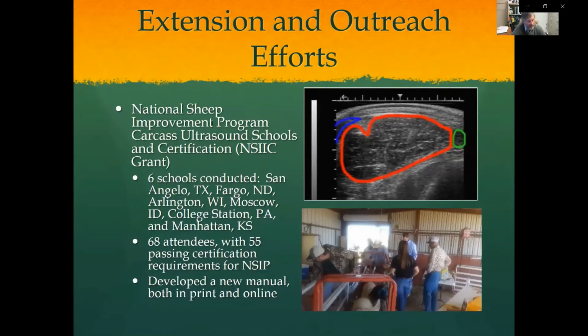We conducted 6 schools by the time we got done with it: Texas A&M University, North Dakota State University, University of Wisconsin, Penn State University, and Kansas State University. By the end of the program, we had 68 attendees that participated in the school. Not all of them are interested in becoming certified, but we're interested in at least learning about carcass ultrasound. We did certify 55 new technicians or returning technicians to be able to submit data to NSIP through carcass ultrasound. We also developed a new manual, and that is in both online and in print and available for future schools that may be run by the National Sheep Improvement Program.